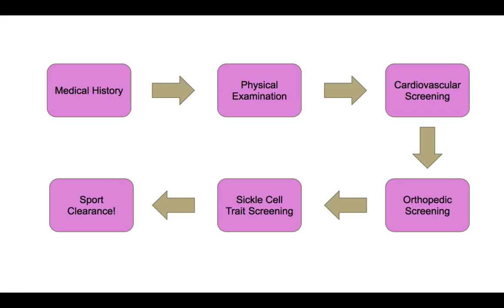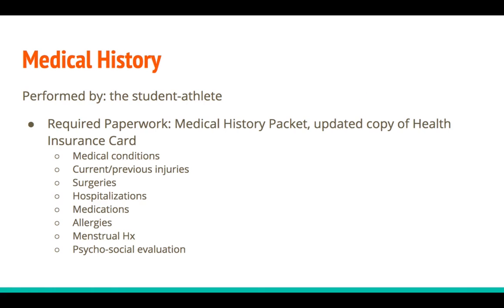Our PPE is a stationary base, so athletes will begin with their medical history, then move on to the physical examination, a cardiovascular screening, an orthopedic screening, and sickle cell trait screening, ultimately leading to, hopefully, sport clearance. From here, for the medical history of the student athlete, the number one thing is going to be required paperwork. It's going to be completed by the student athlete.